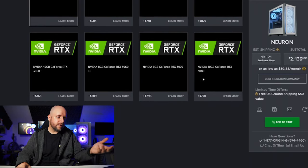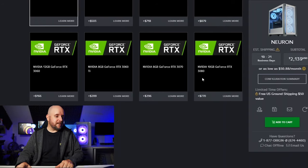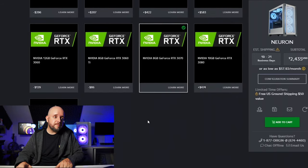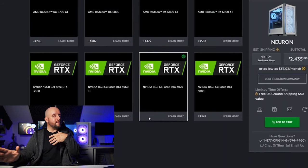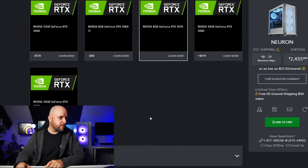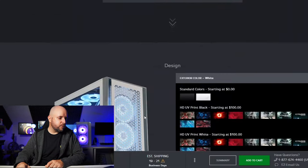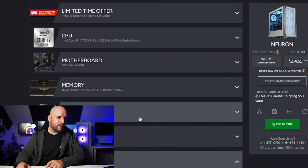Look, if you go with 3080, it's $770 more. It's a pittance, a mere pittance. All right, but 3070 is only $296 more. So we select that, and that is going to beat out a 6700 XT. 6700 XT is somewhere between the 3060 Ti and the 3070 on average FPS and all that good stuff, from what I recall. But yeah, now you're looking at, okay, $2,500. Oh God, man, why am I here?